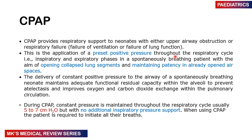So remember that in a patient that's spontaneously breathing, the aim is that you want to open the lungs, the segments that are collapsed. You want, of course, to maintain the patency of the ones that are already open. So you deliver this constant pressure to the airway such that this infant has their functional residual capacity within the alveoli maintained, such that the alveoli do not collapse during expiration. And actually, this improves oxygenation, it improves carbon dioxide exchange, and also it improves the pulmonary circulation.